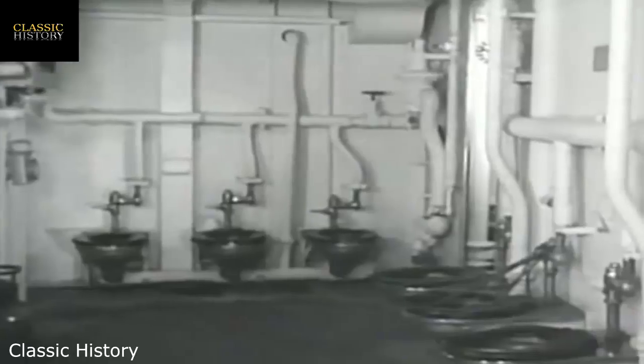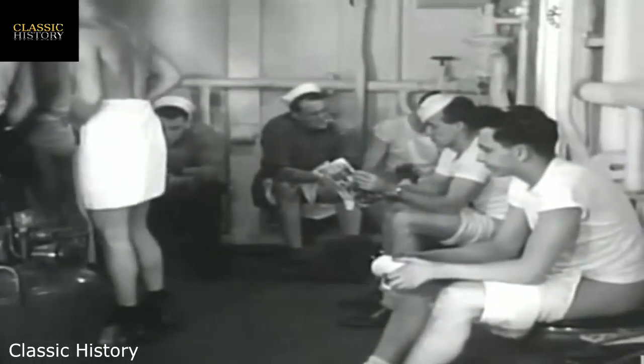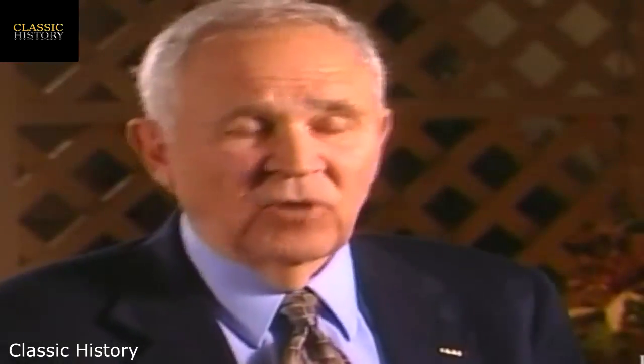Aft, where I lived, we had 2 showers and maybe 2 dozen lavatories and 6 toilets. And the toilets were a trough with planks across the trough to sit on and seawater running in one end and out the other. And of course, the ship rolled all the time and pitched, and there was always water on the deck, so your feet always got wet.